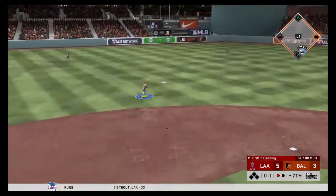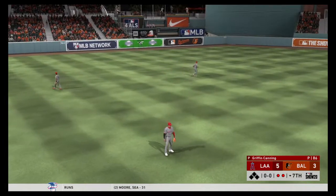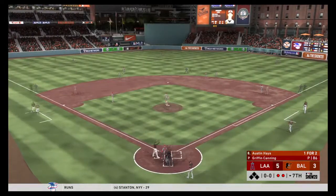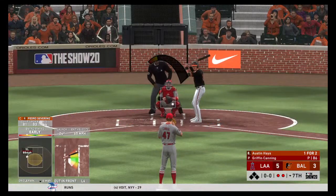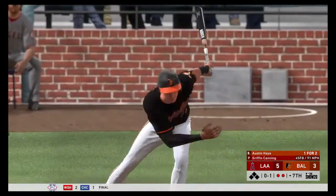Here's a blooper out toward left center. Iglesias will put this one away, and that's out number 2. Up next for the Orioles, the center fielder, Austin Hayes. Now at the plate, Austin Hayes. He flew out in his last at-bat. And he gets ahead here with the fastball. Strike 1.